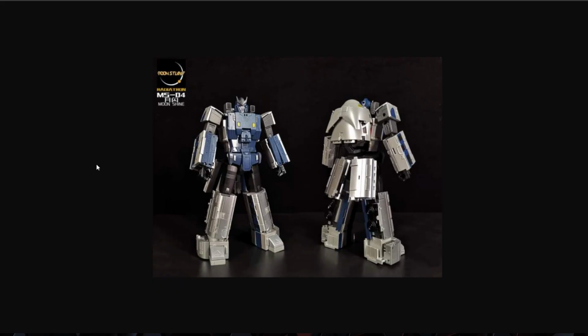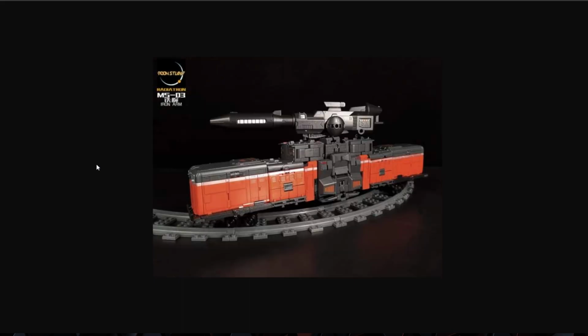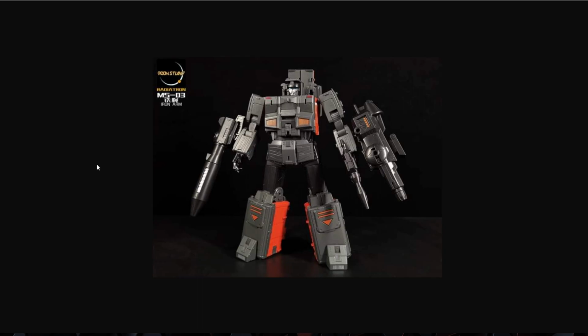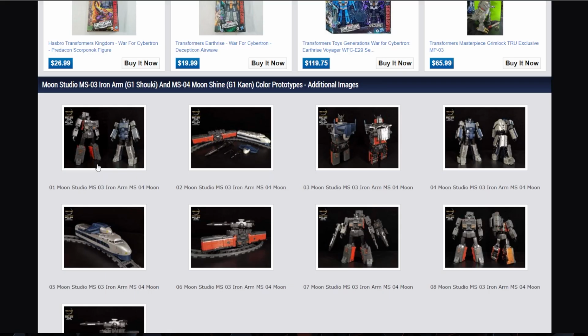And Shoki, or I'm sorry, whatever the Shoki version, Moonshine, that looks good. Yeah, there's some kibble on the back and the backpack, but it feels much more cohesive than what we're getting in the Takara version. Though there does appear to be a whole bunch of panels on that train mode, but I'm okay with that. The box, is it a boxcar or is it a caboose? I can never remember. That looks really good, and that robot mode looks stunning. Just stunning. Oh, I cannot wait for these figures.